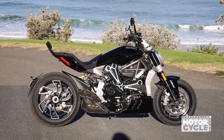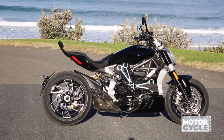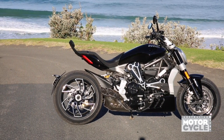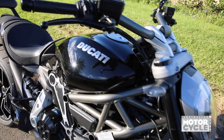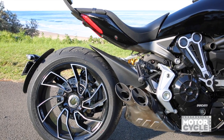For me, where this bike really wins is in the looks department. I always said the Diavel was a bit too much of a bike, but the XDiavel has hit the bullseye. It retains the signature fat 240 rear tyre, but a lot of other features have been pared back, including the bulky shoulders on the Diavel. This exhaust system looks as good as it sounds, and the machined wheels are a work of art.